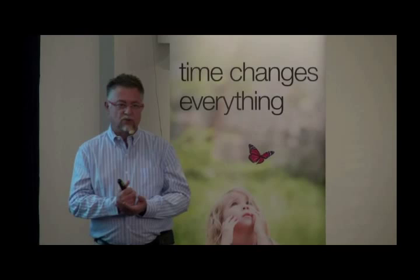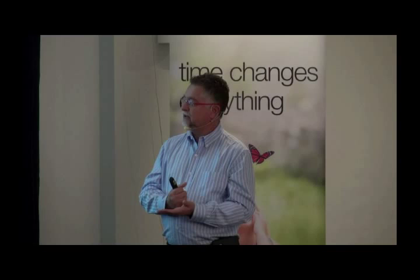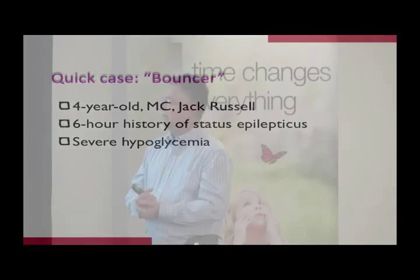We're going through our heads, what differentials do we have for a 4-year-old indoor male castrated Jack Russell with hypoglycemia? Probably not an insulinoma, because it's a 4-year-old dog. It's not a hunting dog. The dog was healthy until he started seizuring. And the owner is totally freaked out about this dog.